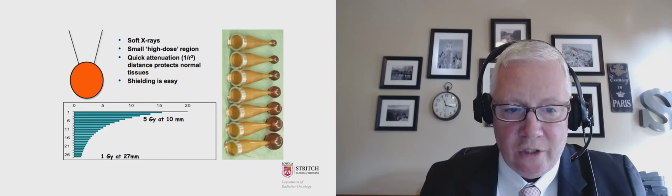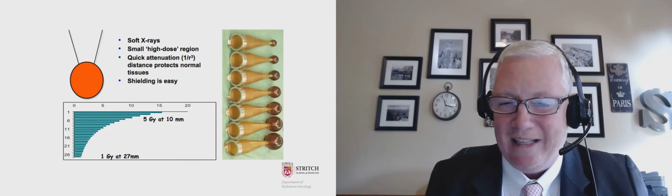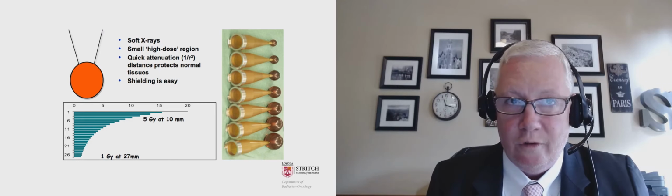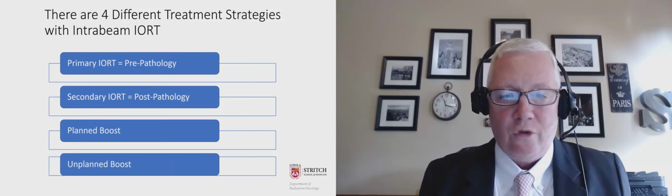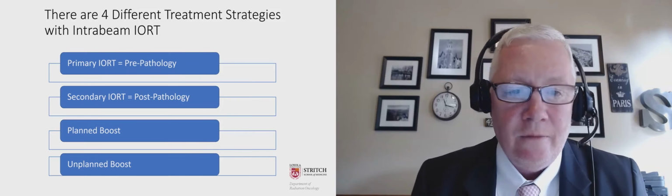They have quick attenuation, and the shielding is very easy, which means you don't need any special room to do these, and you can do these in a regular OR with relatively limited shielding for radiation protection. There are really 4 different strategies when you're doing intraoperative radiation.